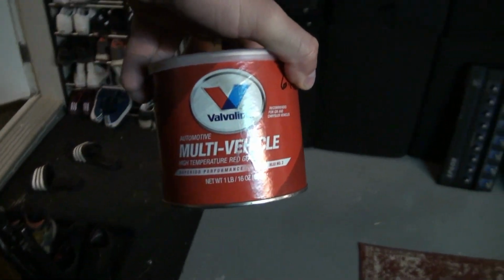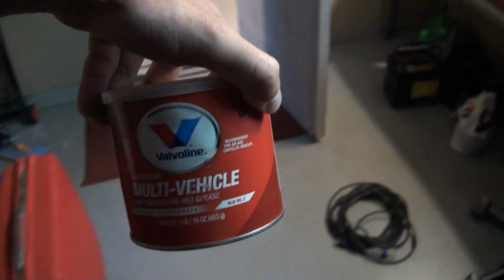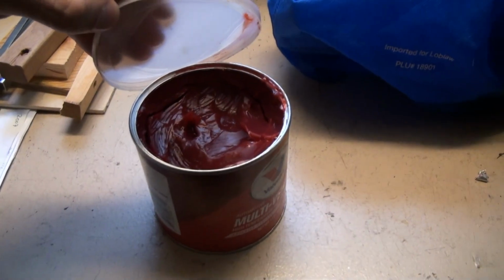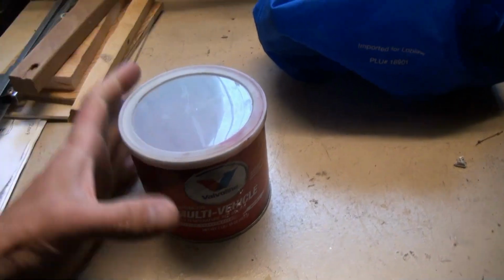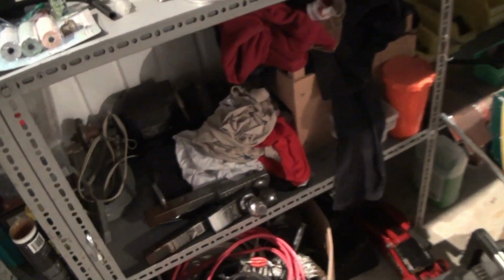Grease. There we go. Multi-vehicle automotive high temperature red grease. Oh yeah, beautiful. So don't need grease. Take that. We could always pack the bearing by hand too, if we need to. We'll take lots of rags. Lots of rags.